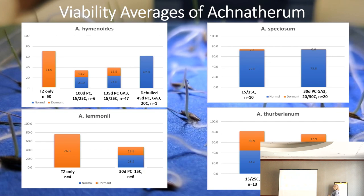So the speciosum, we were doing pretty well before, but by fussing a little, adding a pre-chill and gibberellic acid, we get a little more success. And trying dark instead of light for the one on the bottom right, we improve germination. So this is still a work in progress, as I think it probably is at all our seed banks.